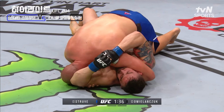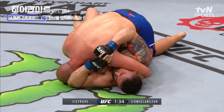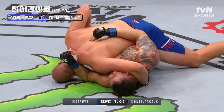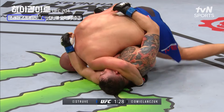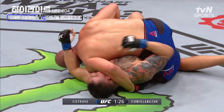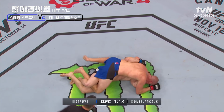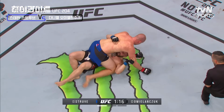A lot of time on the clock here in round one. Trying to sink his head behind the left tricep of Lanchuk. Nice job by Lanchuk to get his arm back. And now Struve looking to push his knee through, slice through to the mount. And it's open. See if he can do so. Almost out.